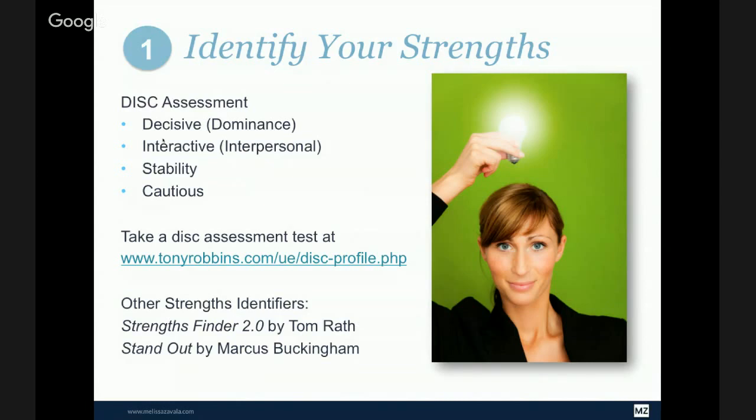What we're going to talk about is different processes. You need to select the processes for you that work with your strengths. So for me, I am very high D and I am very high C, cautious. So what that means is that when I make a decision for a client, for somebody else, or for myself, I am very certain that it's the right one because I've approached it very cautiously.